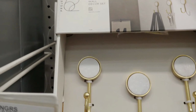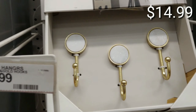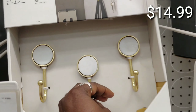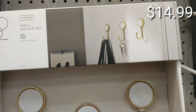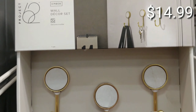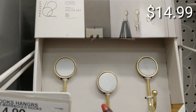And beneath it here, for $14.99, they have this other design. I really like this too. It's really cute. You can put your keys on it, your bags and stuffs. Things you want to grab really quickly and you don't want to forget when you leave the house. That's really nice.